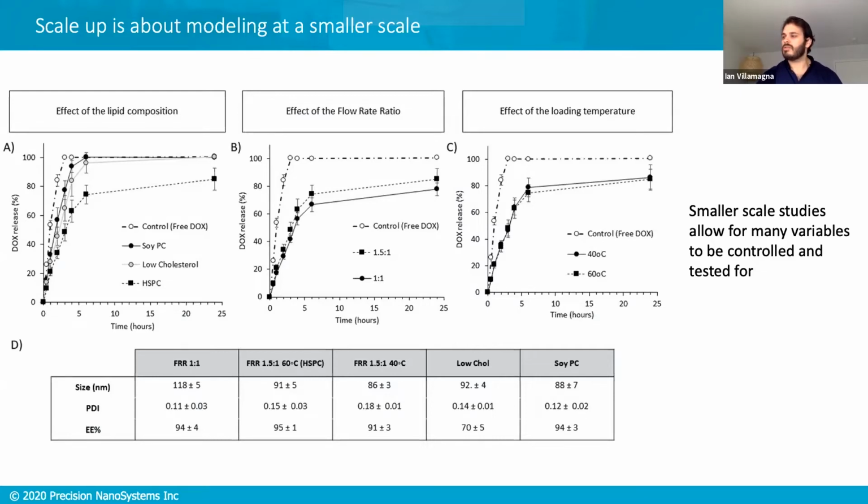I think what also is really important, and it really says a lot about the scale-up process in general, is that if you look along the bottom here, for all their studies, they continually go back and do what we call TPQA, or total particle quality analysis. And that consists of size, PDI, and encapsulation efficiency across the board.